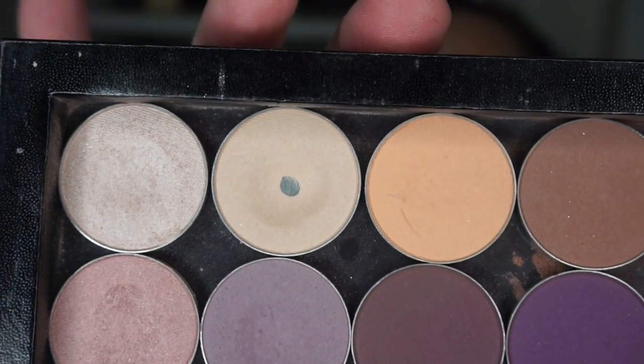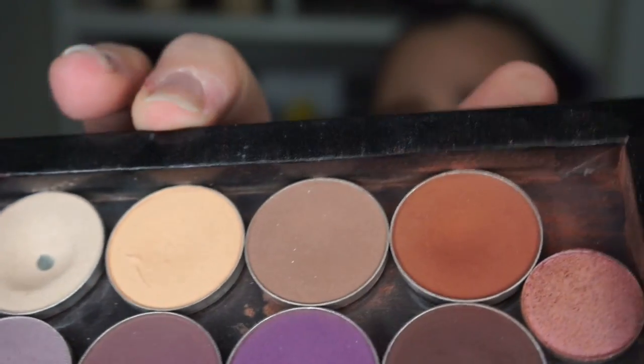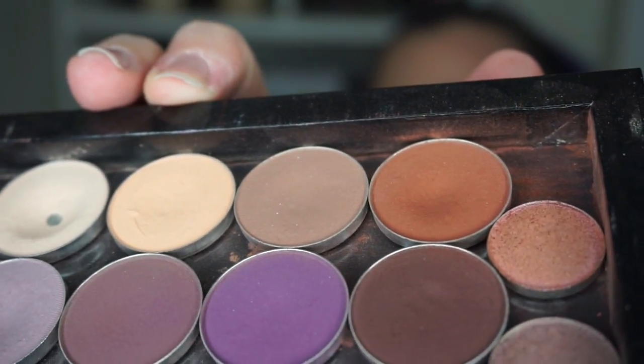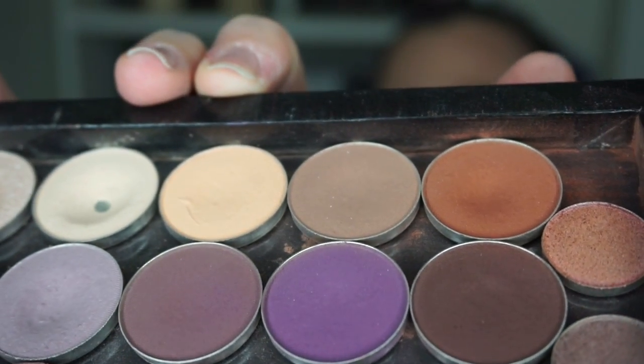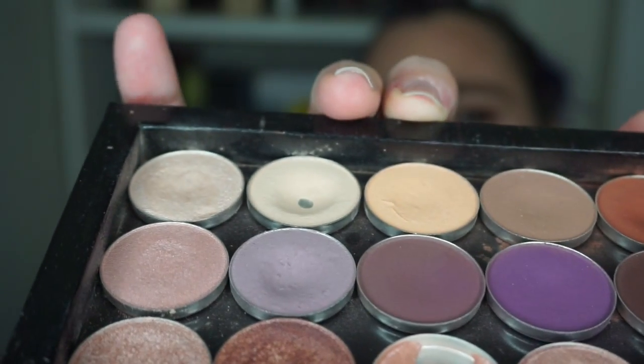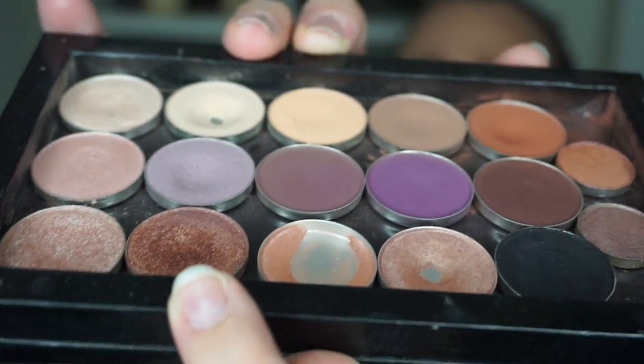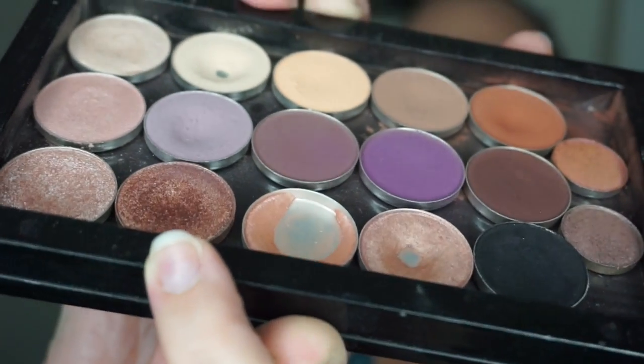So a little bit of a dip there in Shimma Shimma. You can see a little bit more of a dip there in Cocoa Bear. You can also see the dip that's down here in Unexpected, which is pretty significant. I used Starry Eyed and Grandstand a good bit, but no pan.